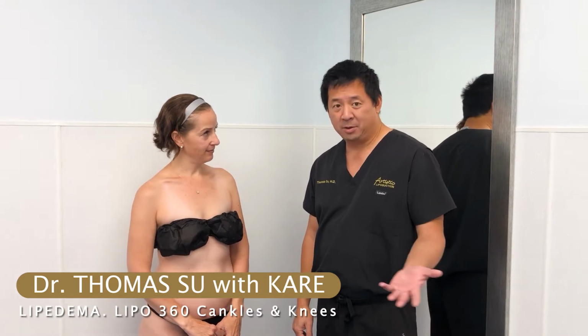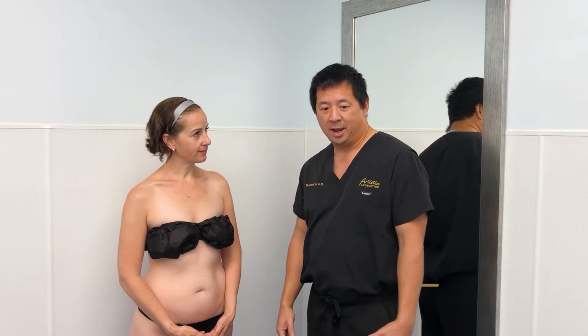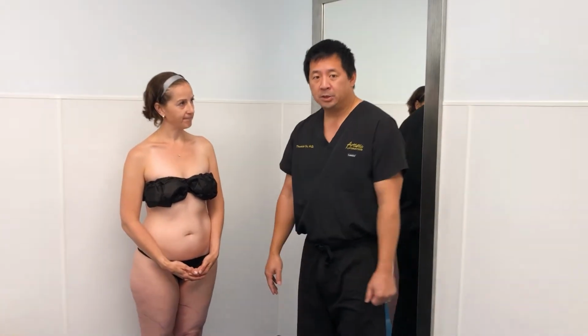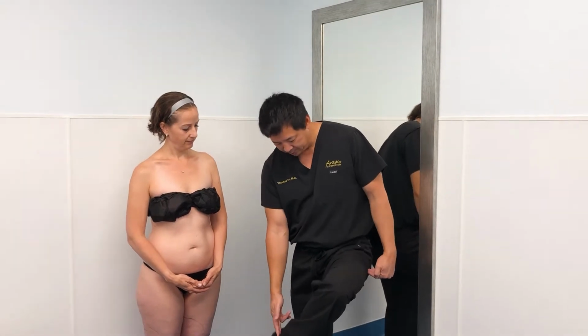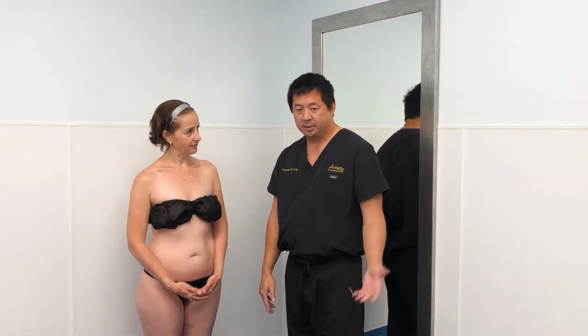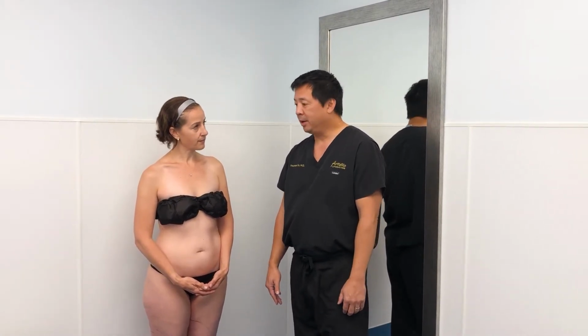So today we're going to be doing the ankle and knee areas, which we call Cankles, and the knee area up here, which I refer to as the knee complex. So basically everything from her ankles all the way up to mid-leg. Okay, and this is a very common problem that we treat here.